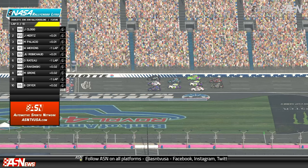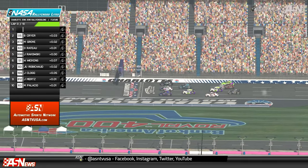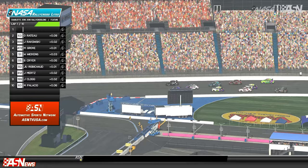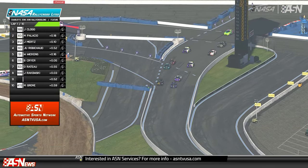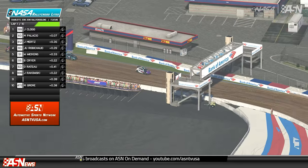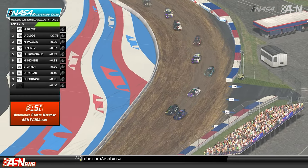We welcome you on ASN. Green flag in Concord, North Carolina. Off the line, the top three, pretty even. Second row, even as well. Down to the first corner. Mertz nearly pressures Clog. Clog takes the spot. Palacio takes second from Mertz. Side by side through the first couple of corners. Mertz to the inside. Nearly contact between them as we take the first lap of the race. Clog leads over Palacio. Robichaud sits in fourth behind Mertz.